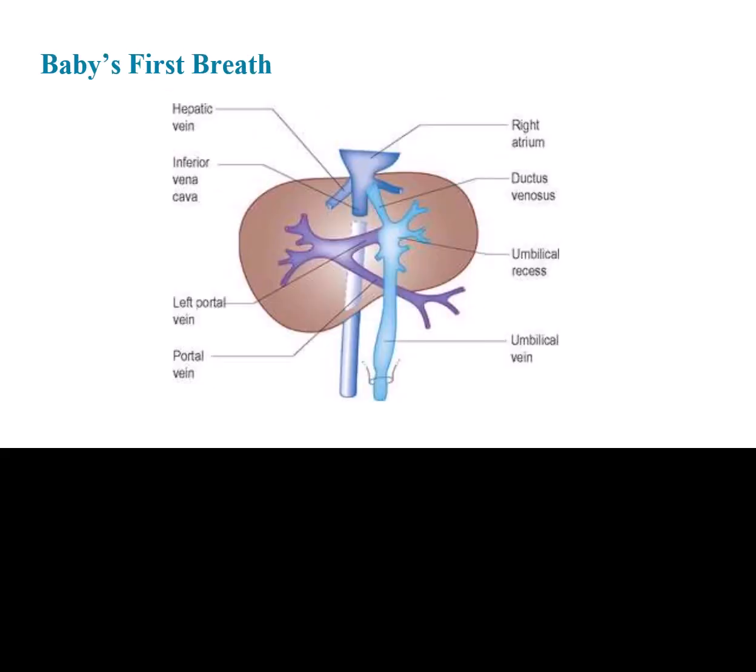Now, the baby's first breath. There's a lot of firsts for babies, but generally what happens now is that as the baby is descending down into the birth canal and it passes through the floor of the pelvis, the chest gets compressed. Several things happen at this exact same time.